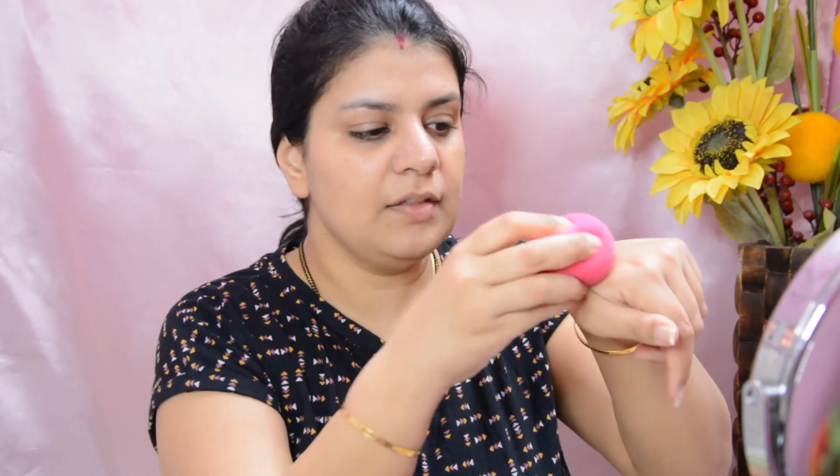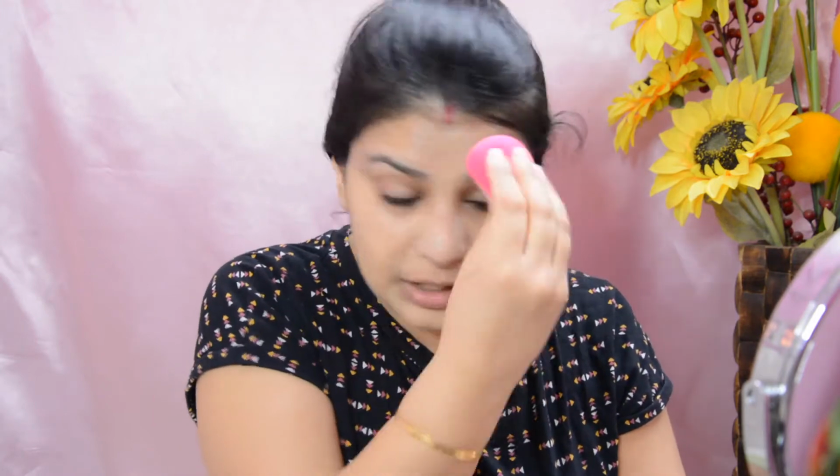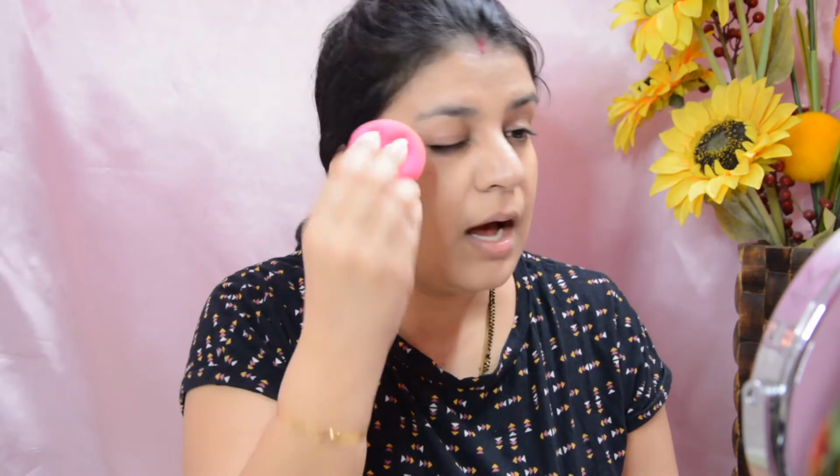Okay, so taking the back of my sponge and dipping it in the foundation and then applying the foundation onto my face. Now this is a medium coverage foundation, and it is good for everyday use. Applying the foundation in a patting motion all over my face. I also take a little bit of foundation and apply it onto my neck just to match the color of my face and neck. I would apply a second layer of the foundation on my face. I would dab a little bit of the foundation on my eyes too, because I usually do not use an eye primer for my everyday makeup.